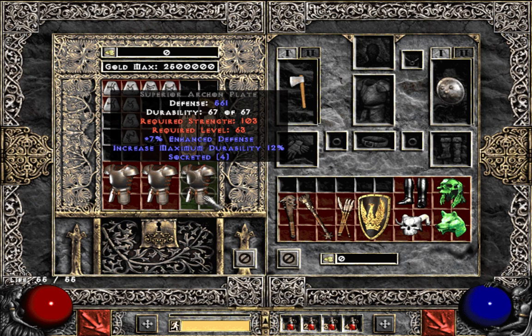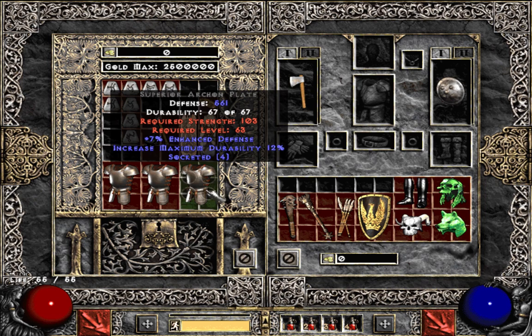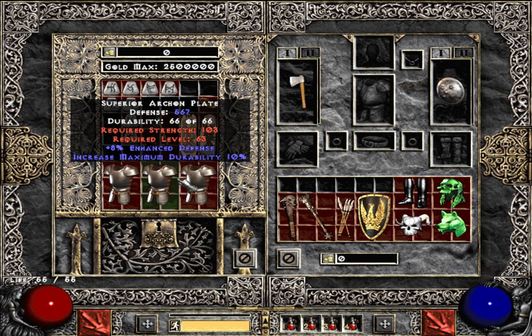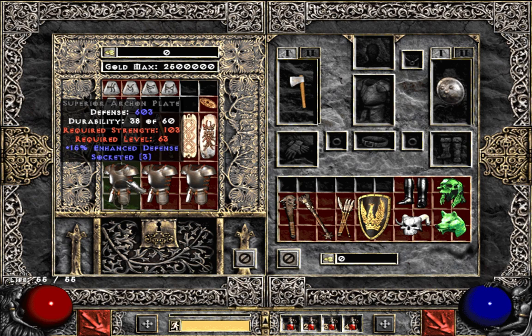So it's very desirable. Then I found another one, 8% ED, a little more defense, and so that's nice. Might use a socket quest on that. So those were good. But then, and this is the best thing, this is the best thing that I found all week, in my opinion. All right, look at it.